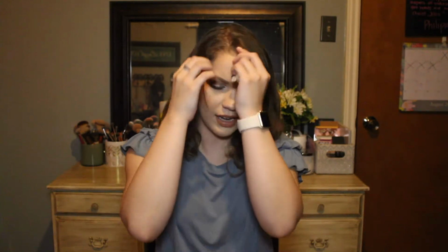It made these little spots on my face, like it was trying to pull up my foundation or something. I don't really know the exact science behind it, but it did this weird thing, and so I won't be repurchasing this one. Also, it's more expensive and I have ones from the drugstore that I like better, so this is a no-go.